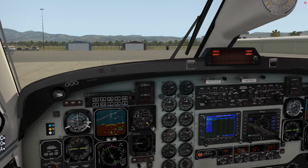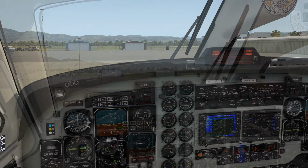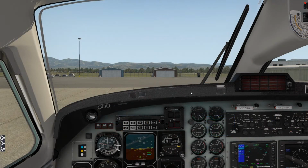Okay, cleared to Charles Schulz via the NAT 7, then as filed, climb and maintain 11,000, departure 124.3, squawking 7055, November 350 Kilo Tango. Is that correct? Rogue Valley ground, November 350 Kilo Tango is at Superior Air North with information X-ray on board, ready to taxi. 350 Kilo Tango, Medford ground, runway 14, taxi via Alpha. 14 via Alpha, November 350 Kilo Tango.